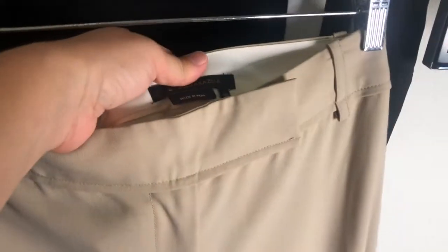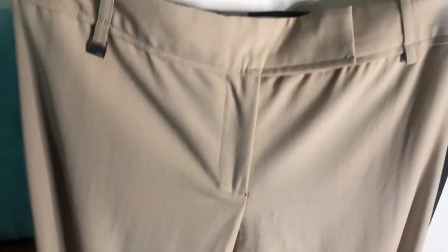Okay, next up, this is a pair of BCBG pants, kind of like capri cropped, tan pants, khaki, and definitely professional type wear. They have a couple of little minor flaws. They've got some little worn spots on the sides of the legs. So I priced these at $25, and they're a size 10.